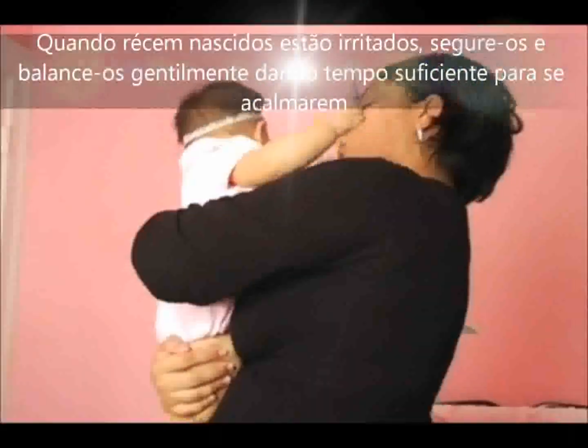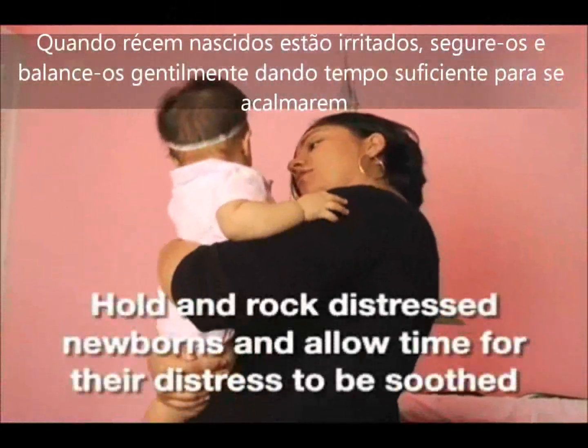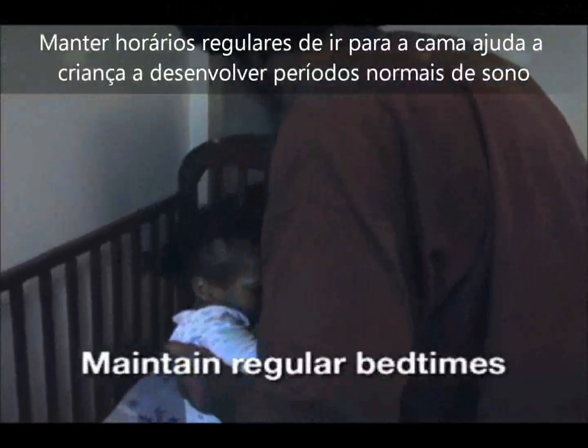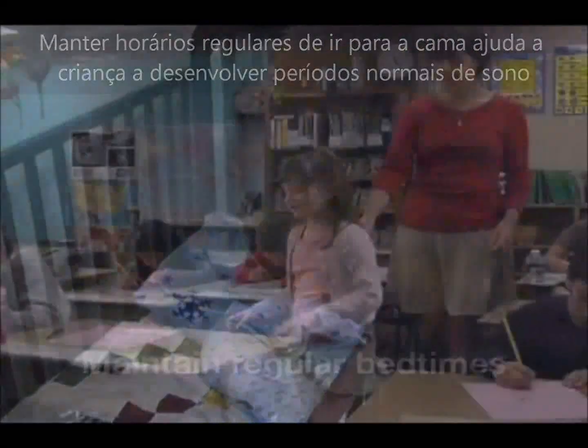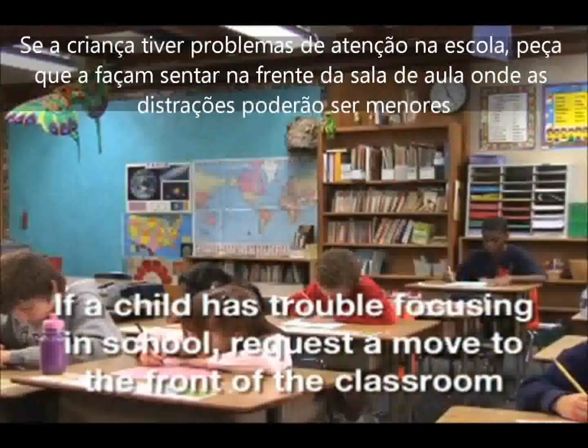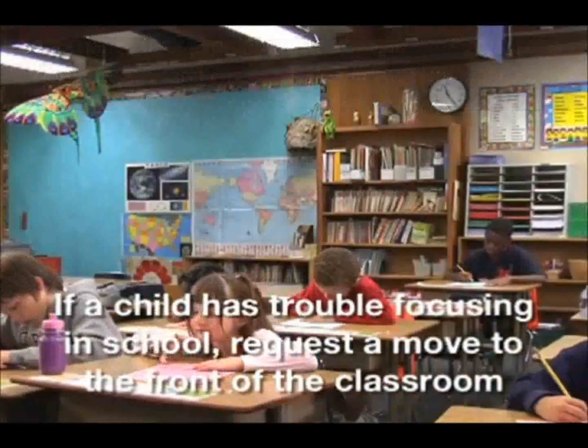When newborns are distressed, hold and rock them gently, allowing plenty of time for their distress to be soothed. Maintain regular bedtimes to help children develop normal sleep schedules. If a child has trouble focusing in school, ask if she can be moved to the front of the classroom where distractions may be less likely.